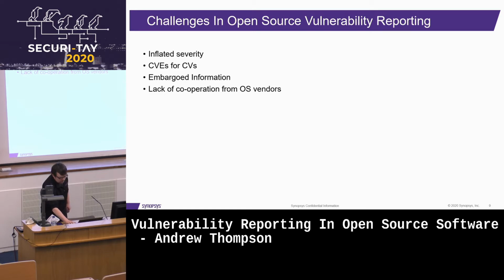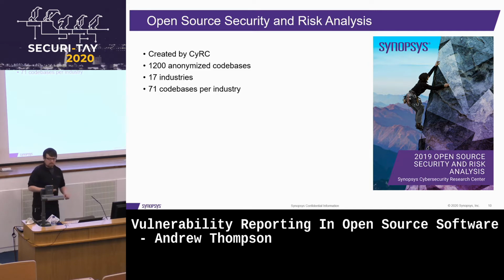Then you have embargoed information, as well as lack of support from vendors. A lot of the information, like the core product, is still open source. There's no restrictions about what people can and can't do with it, but the information is still kept out of the public eye by the vendor for a period after the responsible disclosure process has been followed.